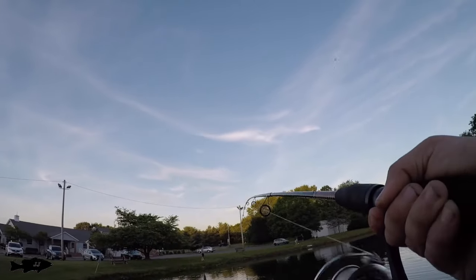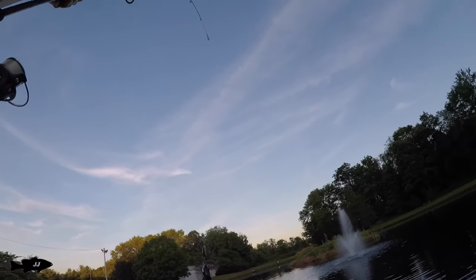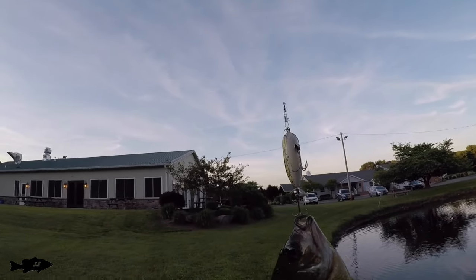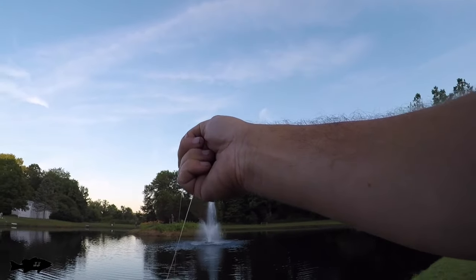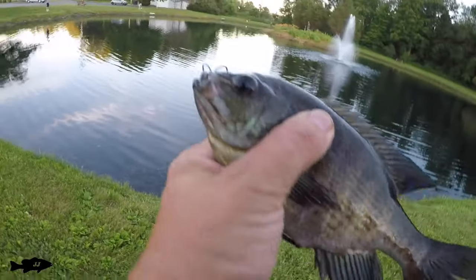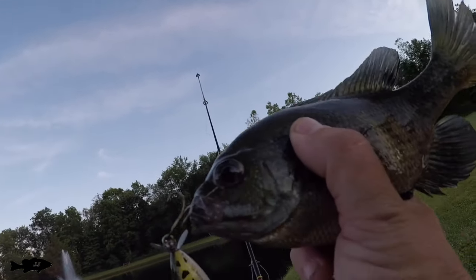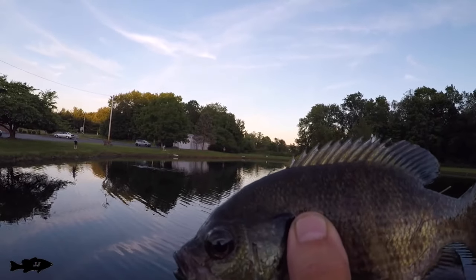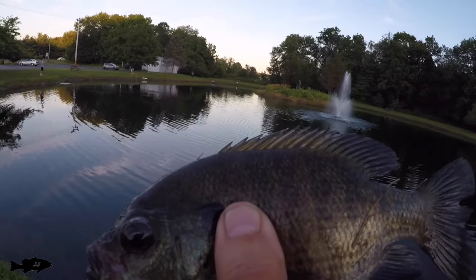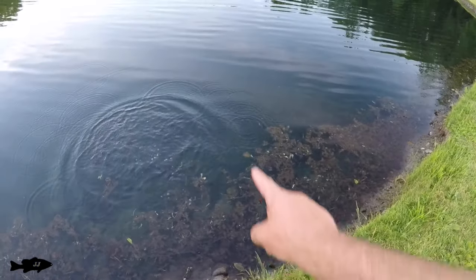Got one. Look at this, guys. I got a bluegill on the torpedo. Nice one. An aggressive bluegill. Look at that, guys. On the torpedo. Look at this. Get a picture. One last view of this bluegill, guys. On top water, on the torpedo. Show you guys the release. See you, bud. Yep, there he goes. See ya.